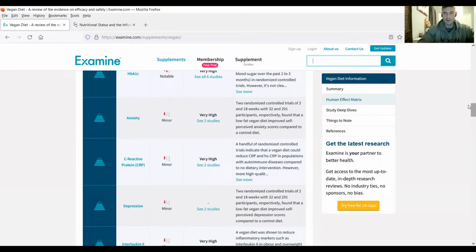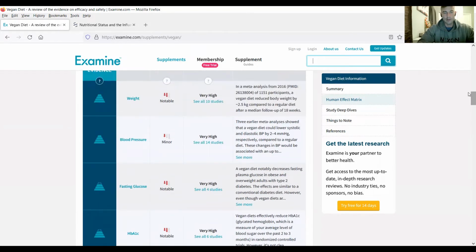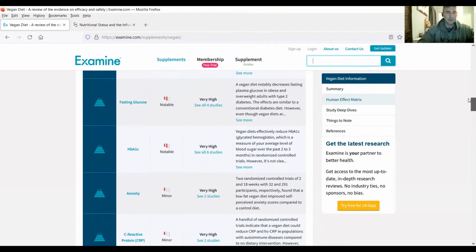Lower blood pressure, probably because some people may have increased amounts of magnesium, right? And maybe an increased amount of potassium because they started eating more potatoes, started eating more greens. So maybe their blood pressure dropped, started eating beets and more nitric oxide production. Fasting glucose went down.